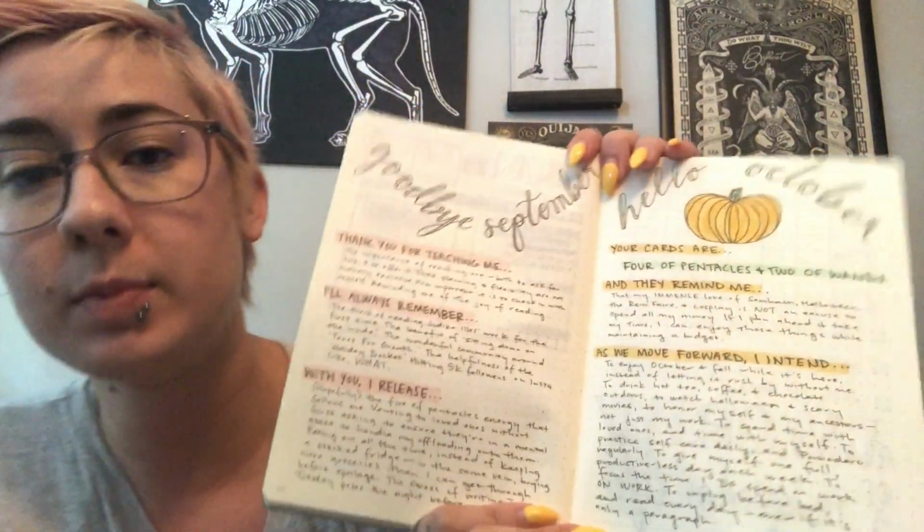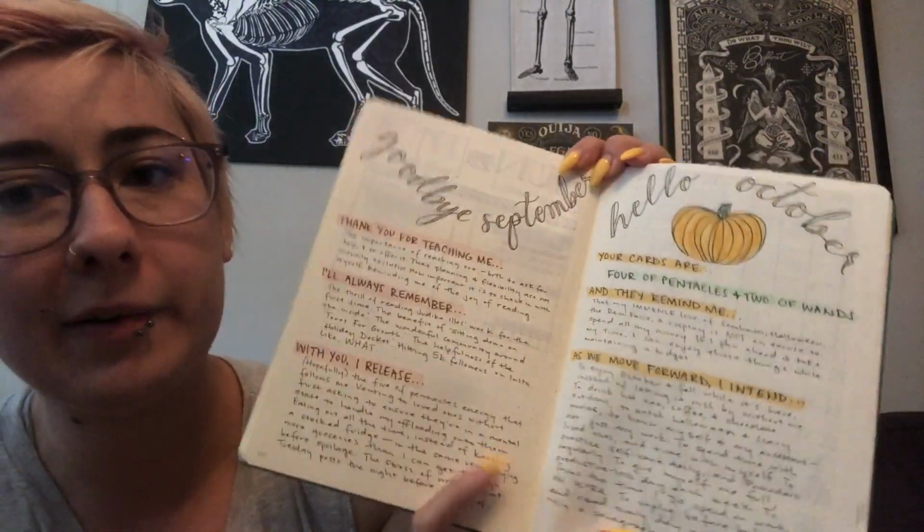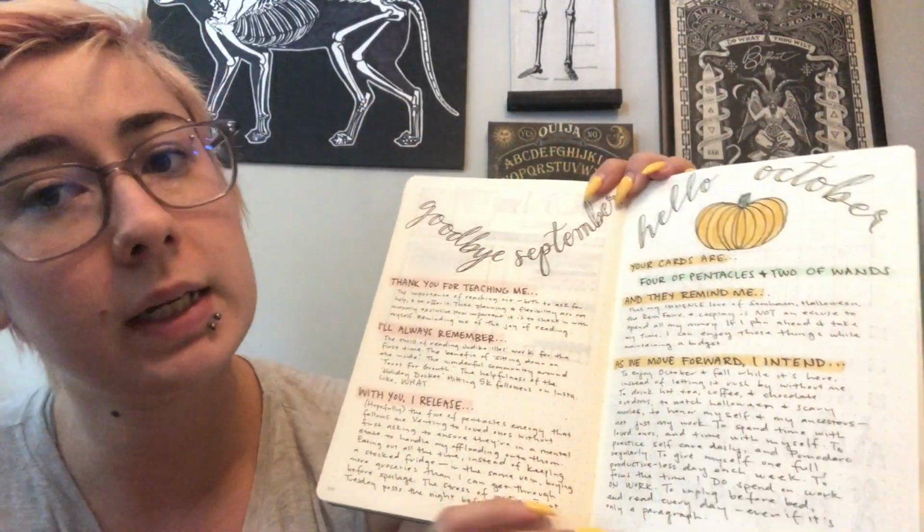All right, y'all, now that the setup is done, I'm just going to go over what I did so that you can get a better feel for it. So this is my goodbye to September and hello to October spread. I've been using this layout for a few months now and I like it a lot.